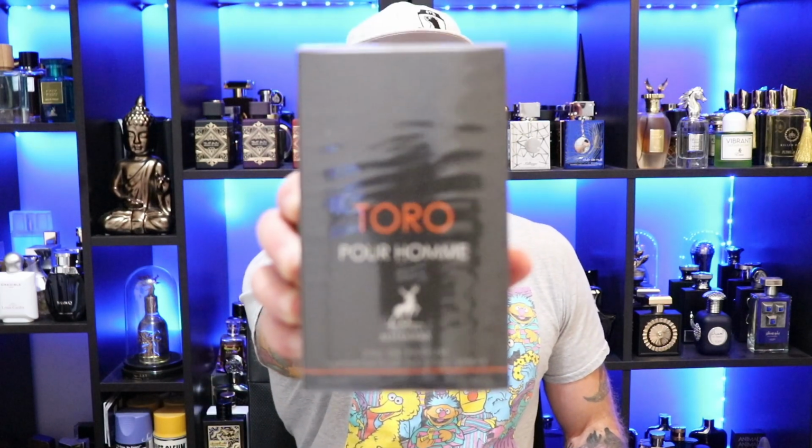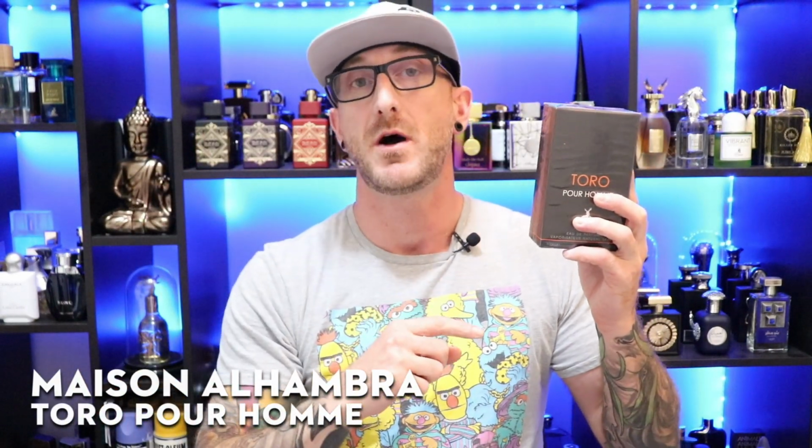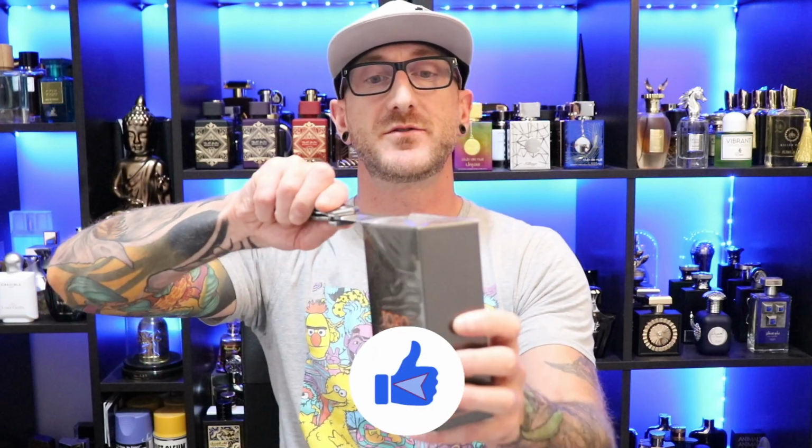All right, last, but hopefully not least, going back to the house of Maison Alhambra with Maison Alhambra's Toro pour Homme. And I picked this up for $23 at Perfume Online, and I had a few of you ask me to review this one, and here we are. That's what we're gonna do right now, give you my first impressions of Maison Alhambra's Toro.